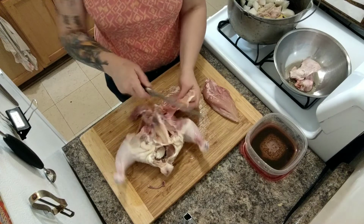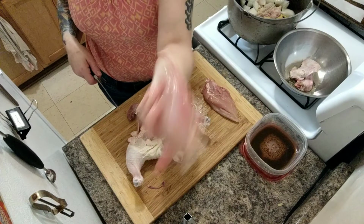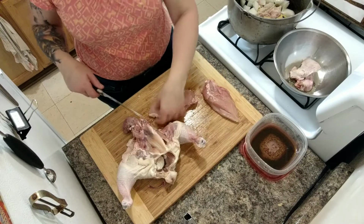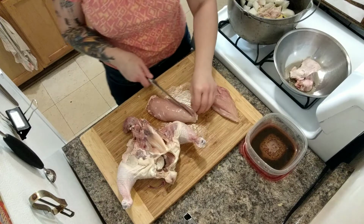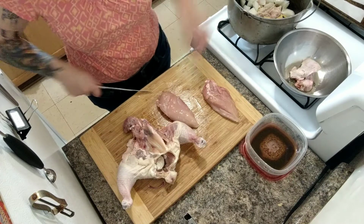All right, there we go. Another beautiful chicken breast. So these two, I'm going to go ahead and slice them for my stir fry. I'm going to take this extra fat off of here, put that in my stock. I'm going to trim any connective tissue.